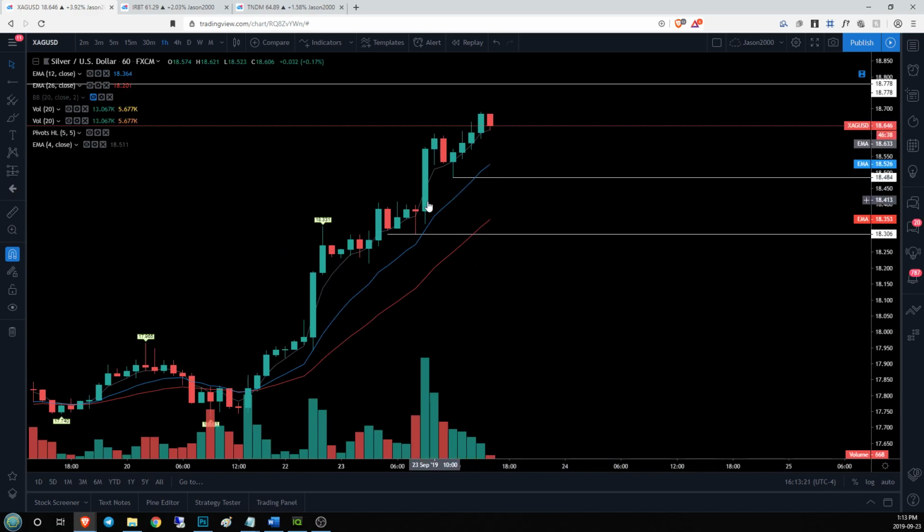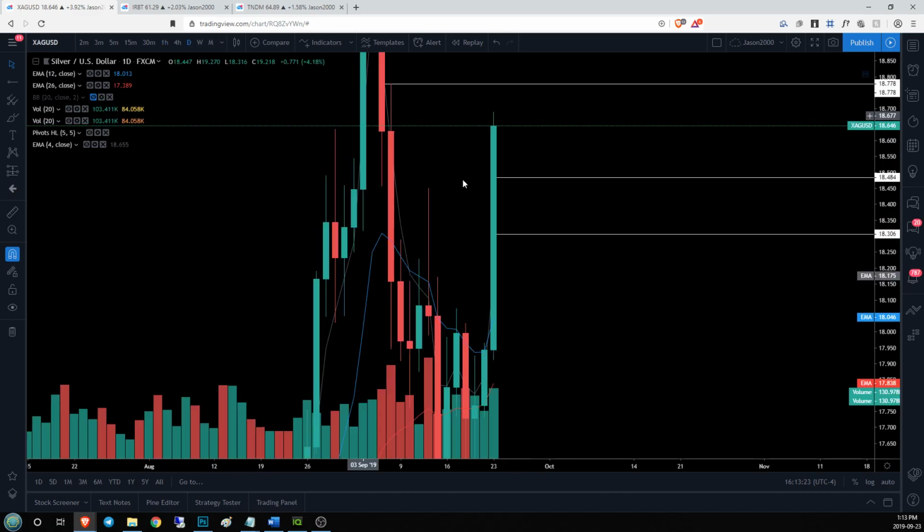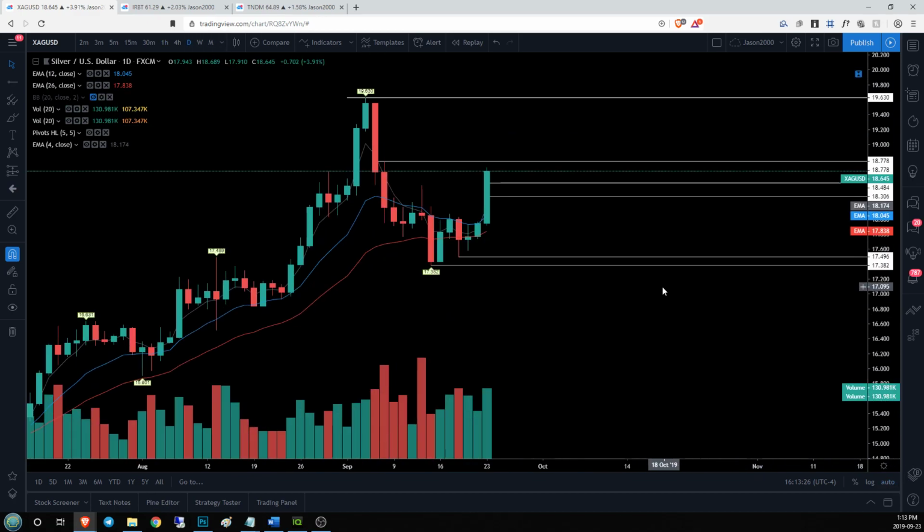we will follow up with those support levels, keeping in mind that on the daily time frame we've moved pretty aggressively and we have a major resistance to worry about up here at 18.77. So watch what happens as bulls approach that level. Look for those trend changes and look for follow through.